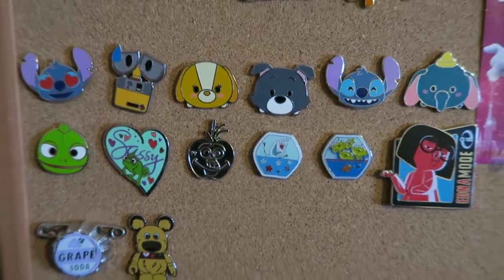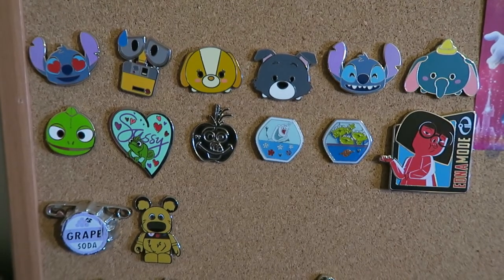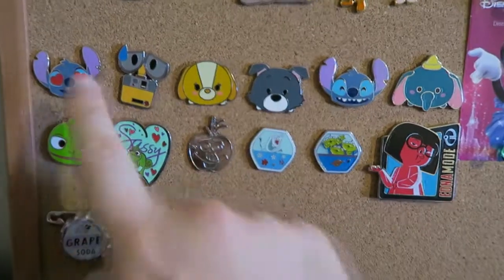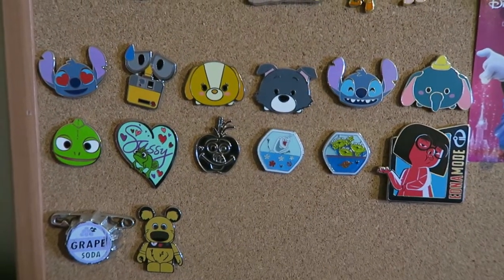This section of my pin board mainly consists of Tsum Tsum pins. I bought a booster set of Stitch Tsum Tsum pins, so you can see I've got him and him. There were 6 pins in the set, and these are the 2 that I've chosen to keep.